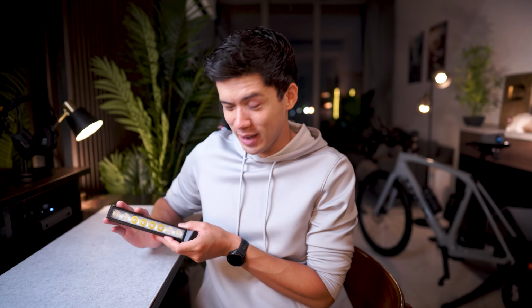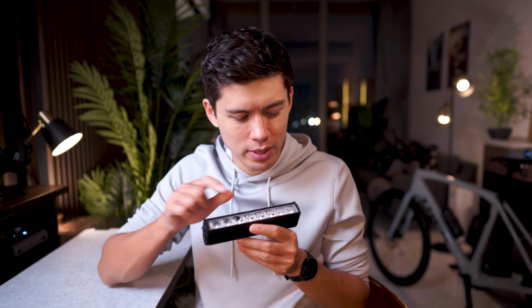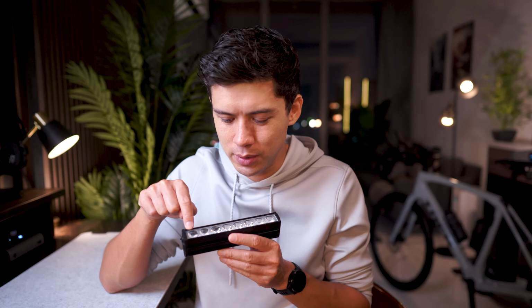Now, for the drawbacks of having 10,000 lumens strapped to your handlebars, in my opinion, this isn't suitable for city riding or areas with traffic and pedestrians. Despite New Baller's anti-glare claims, you can see that these two LEDs and these two LEDs have some kind of blurred technology on them to stop the lights from shining too much to the left or too much to the right.